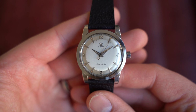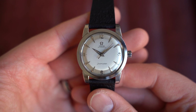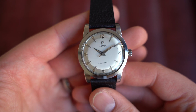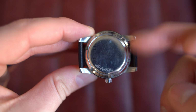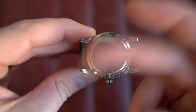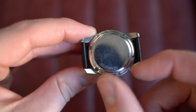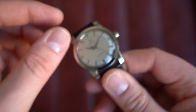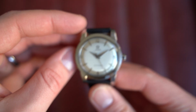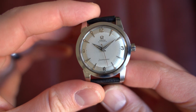2577-6, and inside is a bumper automatic Omega caliber 354. So what that means is, inside here is a rotor that's attached to basically a bearing that swings around and hits a little post here with springs either side, so it bumps around. It does mean you feel it on your wrist, and if you sort of gently shake the watch, you can actually feel and hear that rotor bouncing around and hitting the spring.